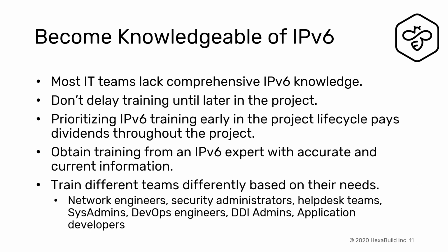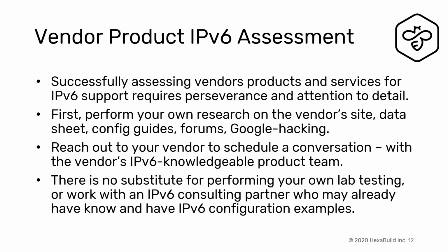Yeah, great points. Okay. The next thing we wanted to talk about was assessing vendors. Now, in some cases, you might have waited, and now you do have quite a bit of V6 capability. But there can also be gaps where maybe the vendor hasn't given you all of the functional parity between what they do for V4 and what they do for V6. And so figuring it out can be difficult, right, guys?